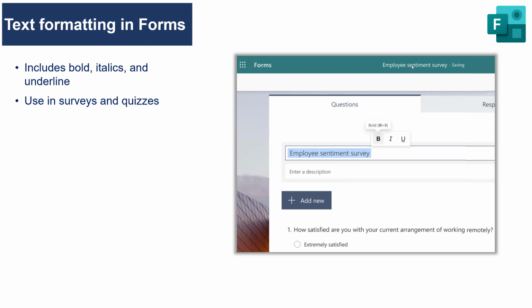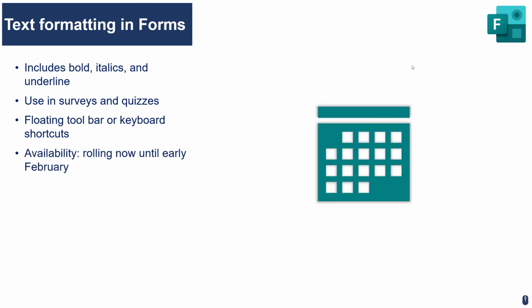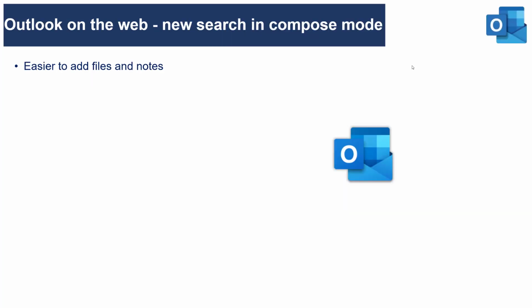And next up we have, this went down really well with the colleagues that I work with, text formatting in forms. Forms is great, okay, but they can look a little bit boring. This is not a massive change, but it means that you can add bold, italics and underlining to your forms. Use it in surveys and quizzes and whatever you're doing there. And you can see there that we're talking about a toolbar, when you hover it pops up, but also you can use your keyboard shortcuts. Availability wise, look out for that anytime now up until early February.